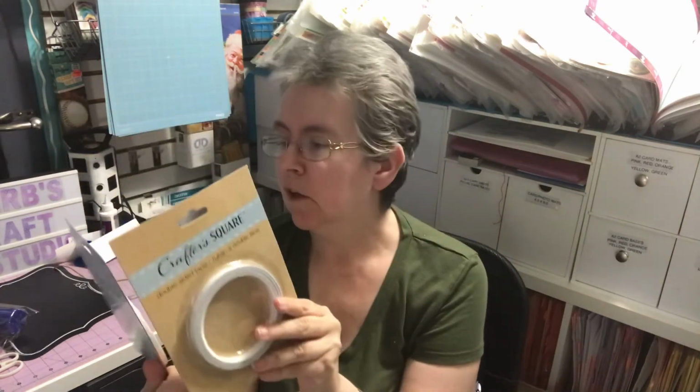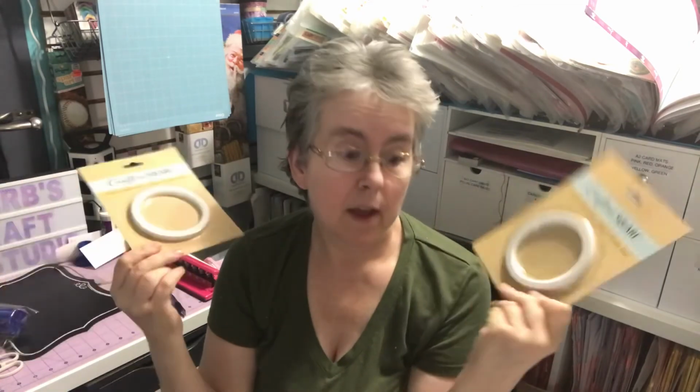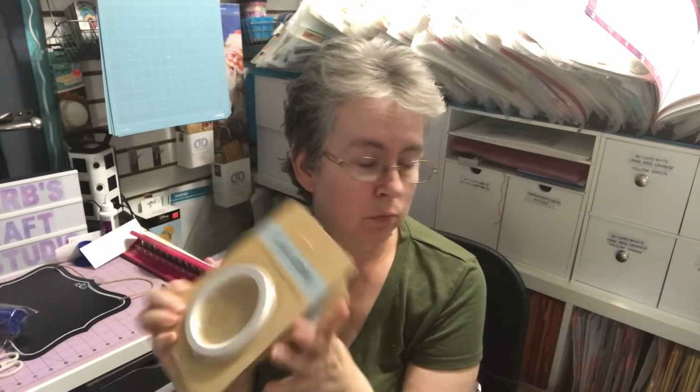And then I bought 2 more rolls of the double-sided tape because I'm using a lot of this and I know I will use more. Every time I go to Dollar Tree, if they have this in stock, I try to pick up a couple rolls because I know it's been better since they expanded the Crafter Square to all locations, but sometimes, at my stores anyways, they run out of this and they don't get it back in stock for months.